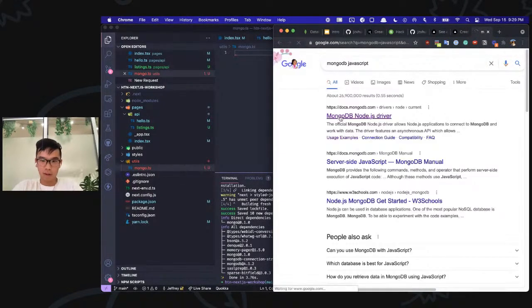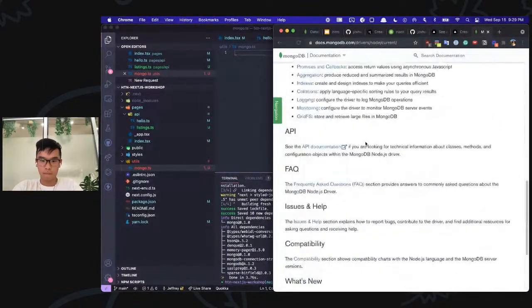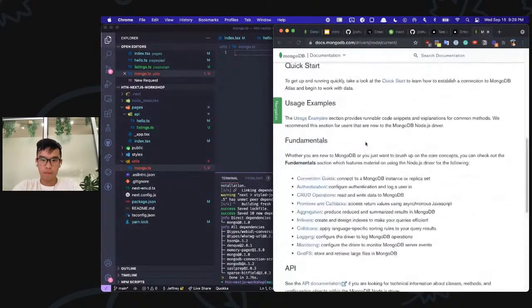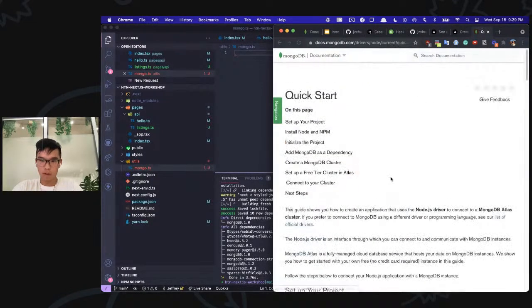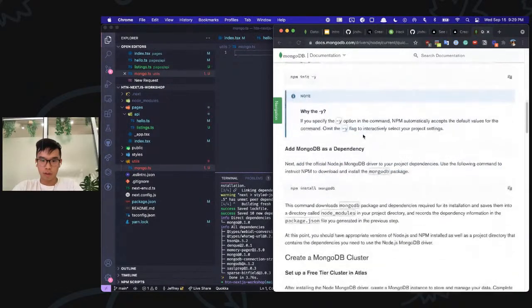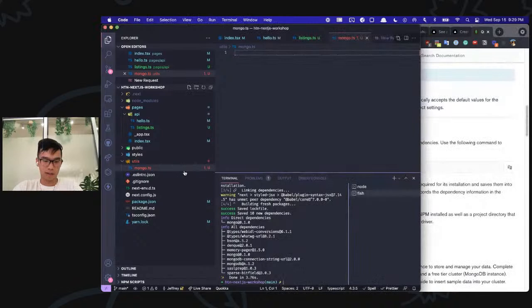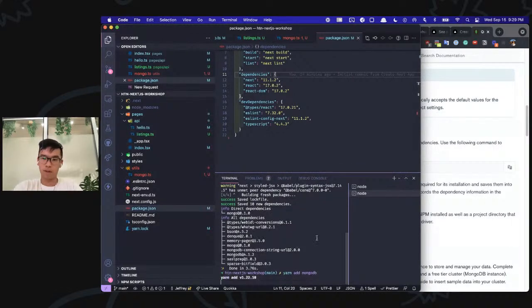Let's check what they say. Getting started. Quick start. Install Node and install MongoDB. Okay, well, I installed the wrong dependency. That is okay. I'm just going to delete it. So hopefully you didn't do that, but if you did, it's okay. You can go to your package.json, delete it, and we're going to go yarn add MongoDB.